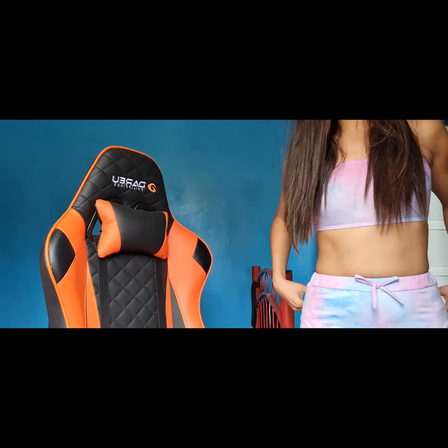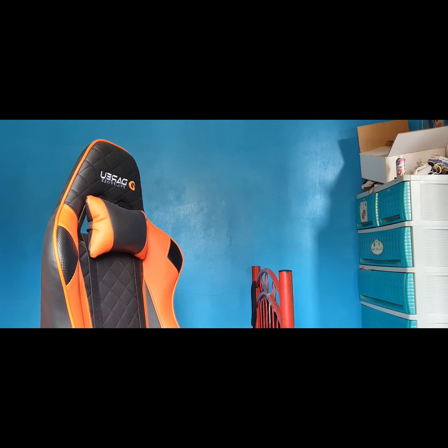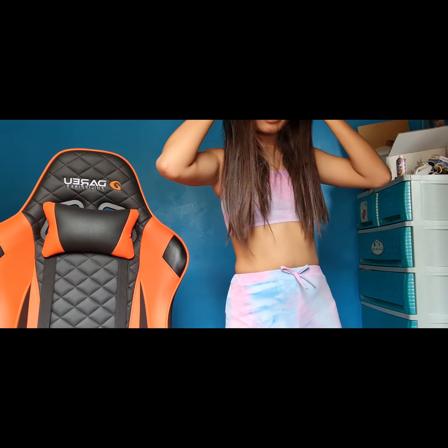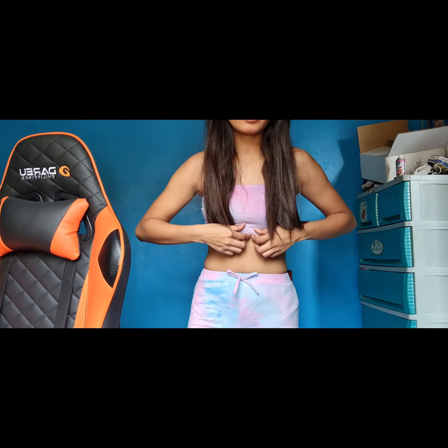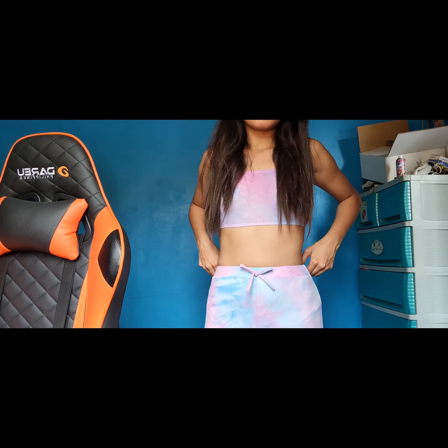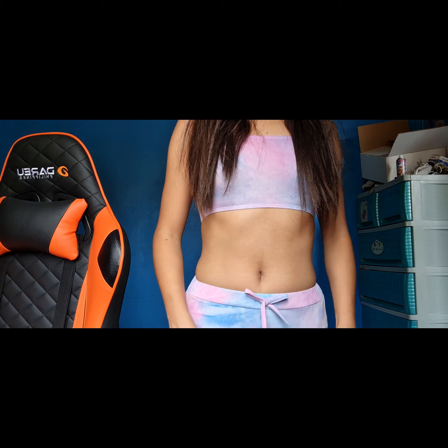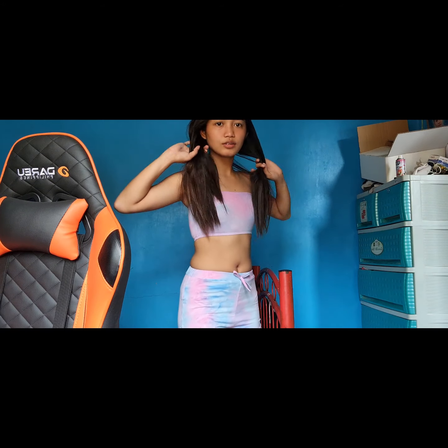Hindi ko na siya nilagyan, since wala naman akong silicone na pulpy. So, tinansya-tansya ko na lang para hindi mahalatang babakat siya. Pwede naman siyang pa-high waist. Pwede naman siyang low waist. Low waist lang, kasi nakikita yung. So, ganito siya.